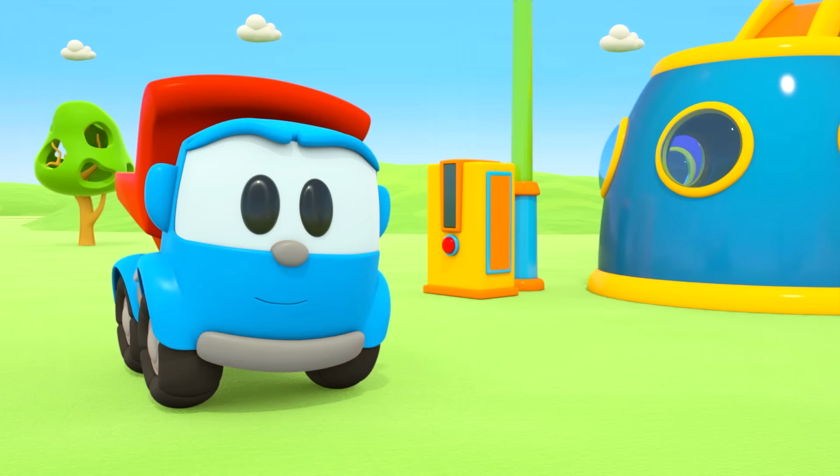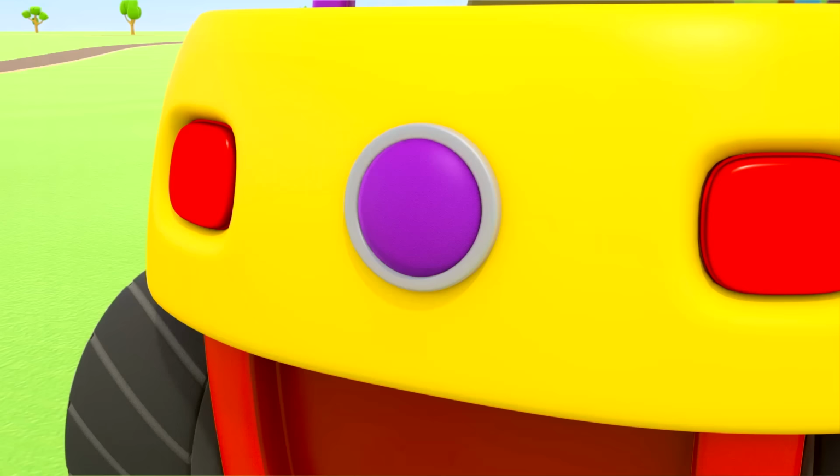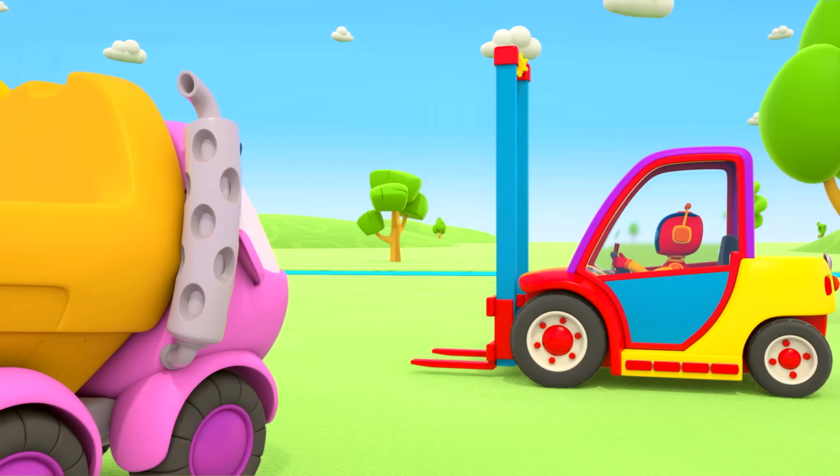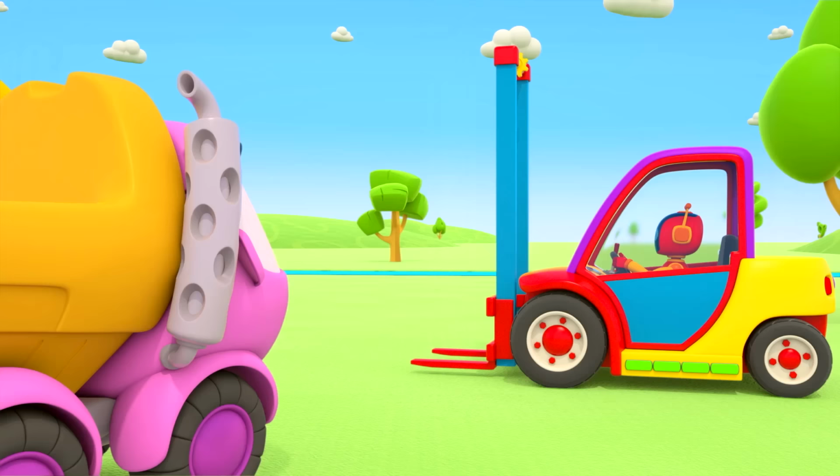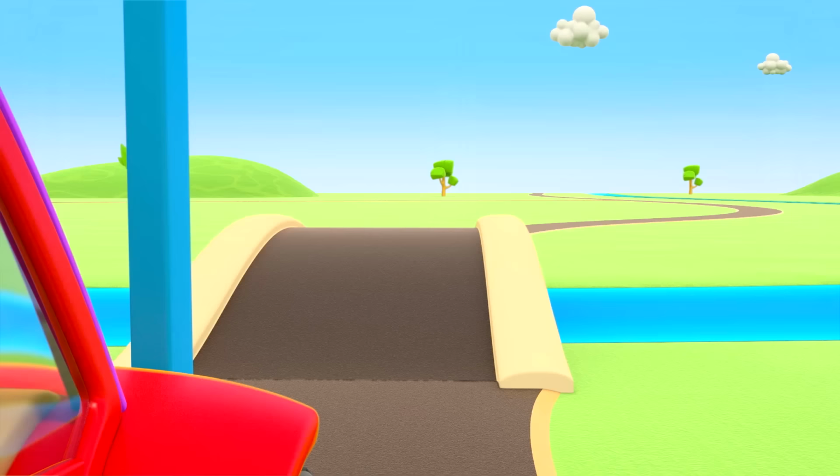Is that everything? We've got to charge it first. They've brought the forklift truck to the charging station. Let's stick the plug in. One, two, three, four. The battery is charged. Now let's get to work. To the storehouse.